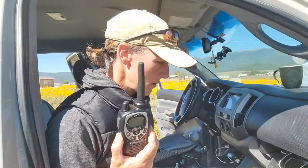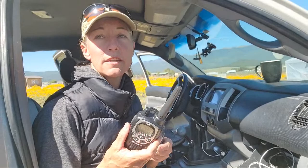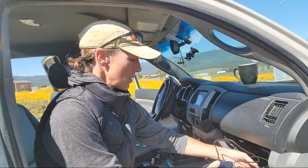I have GMRS radios. They're walkie-talkies, basically. So if I'm traveling in a caravan through some trails or down the road and we need to communicate with each other, or if I need to send my son away down to somebody's camp, I can get him back. Also, my cell provider is AT&T, but AT&T works some places, Verizon works some places, and since I try to work from the road, I have a Verizon hotspot in addition to my AT&T phone. That's in here.